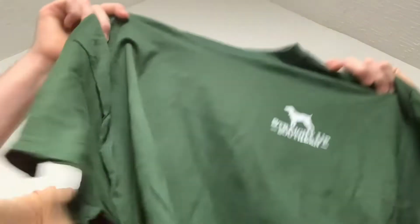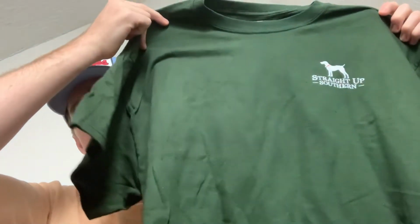These t-shirts are usually $25 apiece on their website, but they're marked down to $18.75 a t-shirt right now. So this is the first t-shirt. This is a green color, and my size is extra large. It's a short sleeve, size extra large t-shirt.